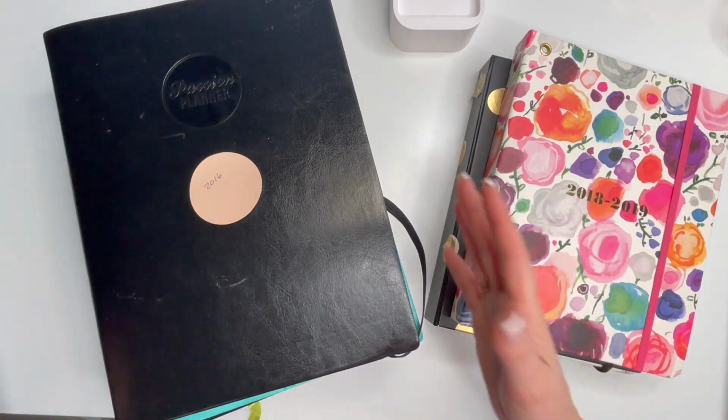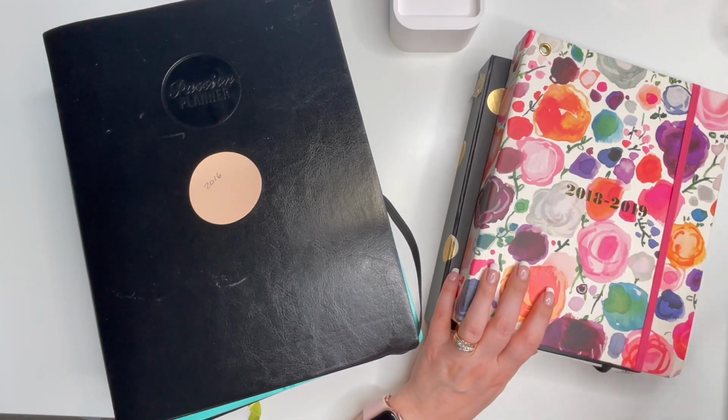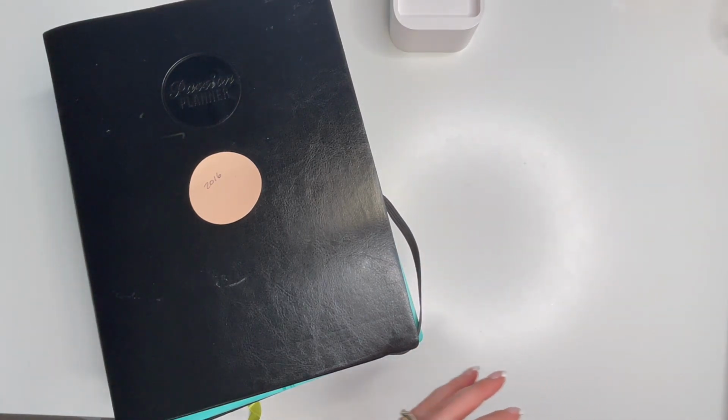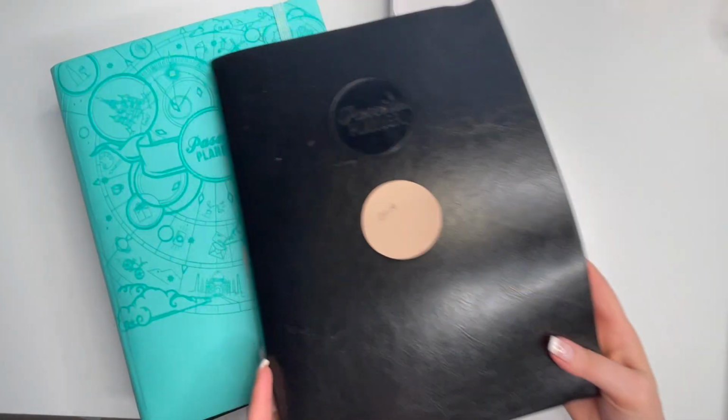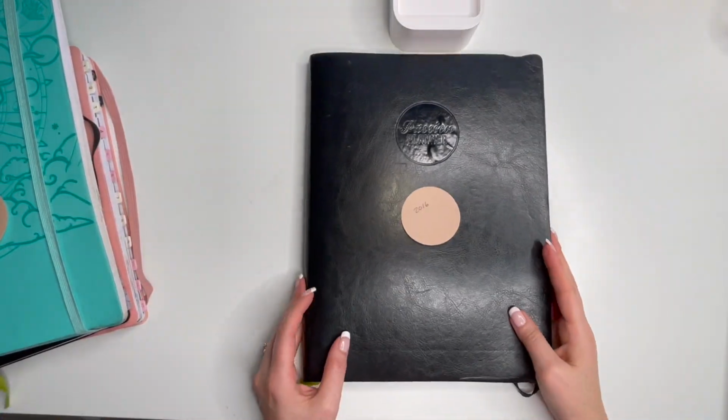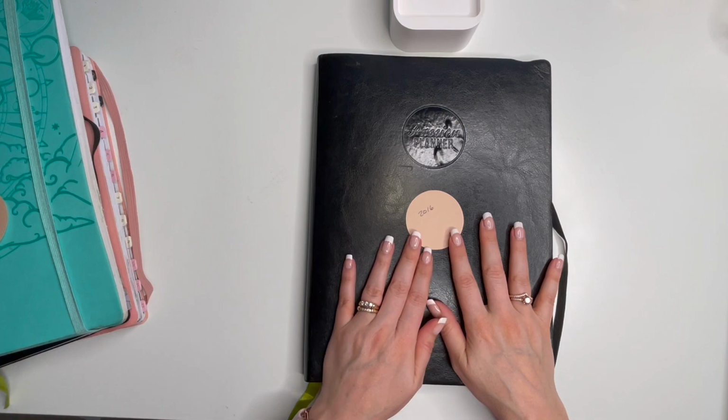So I've got a mixture here. I've got Passion planners, I have Kate Spade planners, and I have some Franklin Covey planners as well. So what I'm going to do is I'm going to do them in order. Okay, so I'm going to do some Passion planners here.